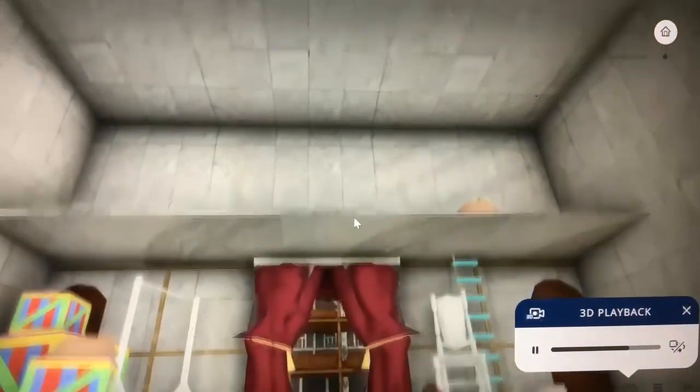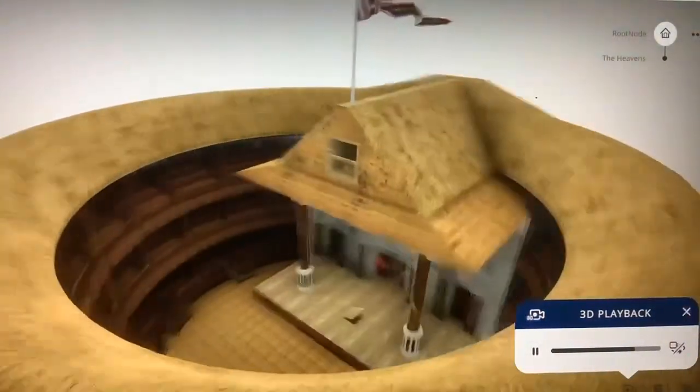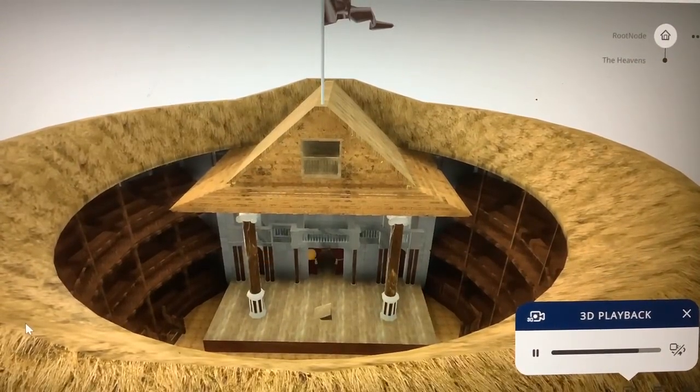And actors can slip on stage through the side wings and were separated from the audience through what they call the frons scenae, or house walls.